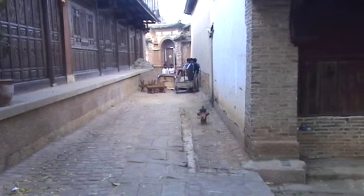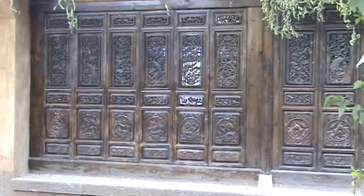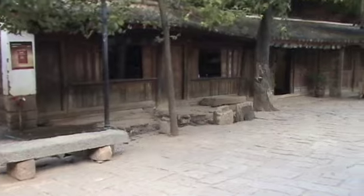There's a gate, probably an old gate to the town. New or otherwise, wouldn't these be gorgeous additions to any home? Here, major work on this part of the street. Well, this looks very authentic.